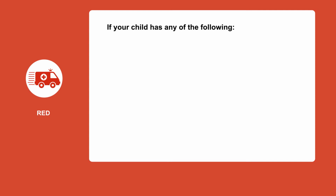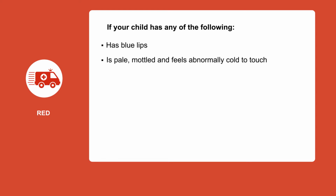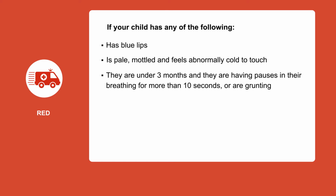If your child has any of the following: blue lips, they're pale, mottled and feel really cold to touch, they're under 3 months and having pauses in their breathing lasting more than 10 seconds, or are grunting.